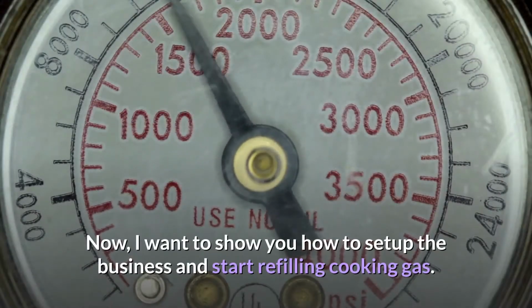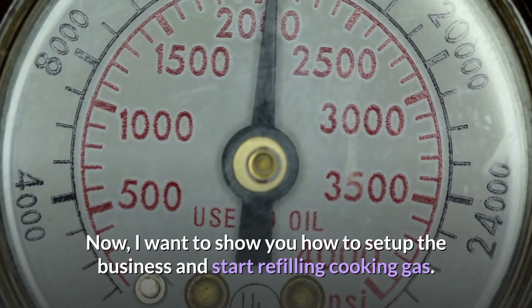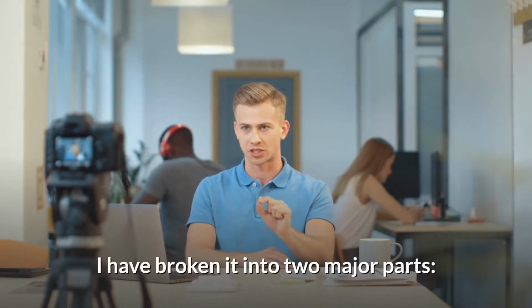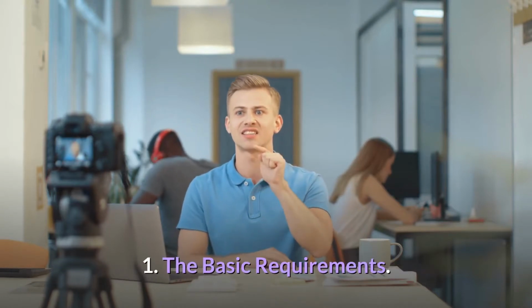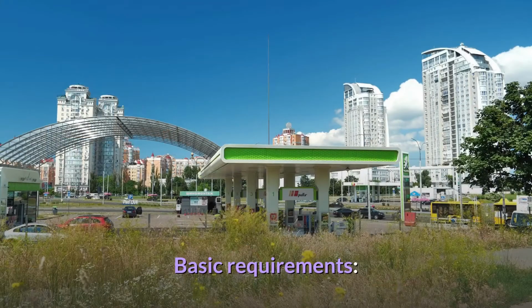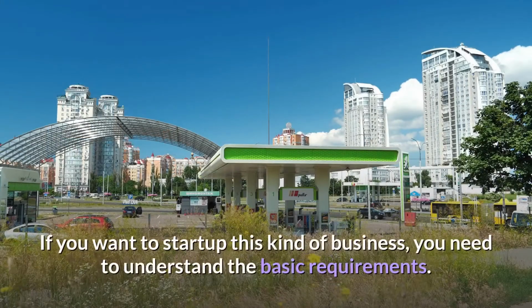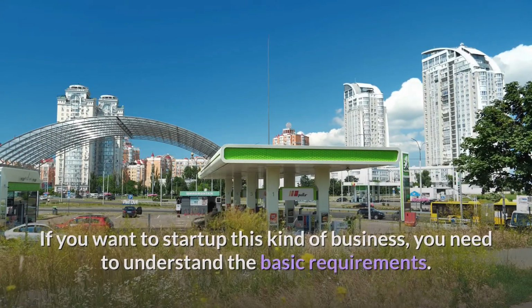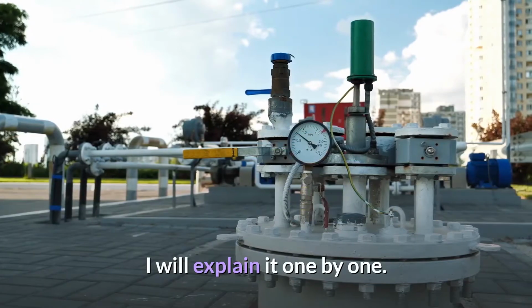Now, I want to show you how to set up the business and start refilling cooking gas. I have broken it into two major parts. 1. The basic requirements. 2. The processes. Basic requirements. If you want to start up this kind of business, you need to understand the basic requirements. I will explain it one by one.